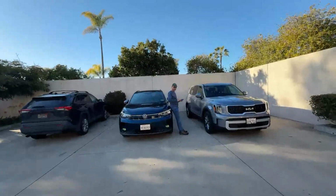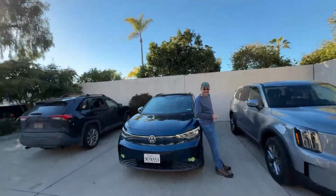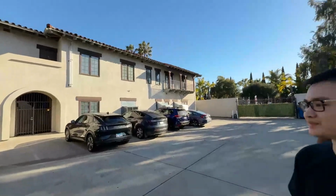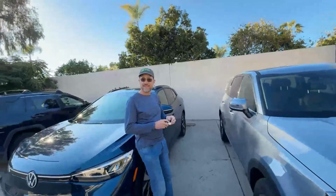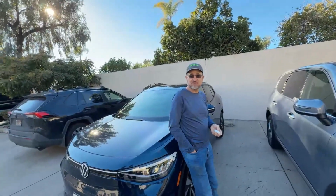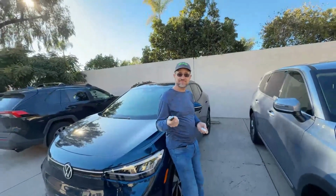All right, we'll go for a quick ID4 drive with Jason, our VW maintainer. This is ID4. This is the Telluride, EV9, Mach-E, Tesla, Subaru, and then the Comma, Civic, and Ram. How's the ID4 port? Pretty good. I'm liking it. You want to take it for a drive? Shane, I'll give the camera to you.